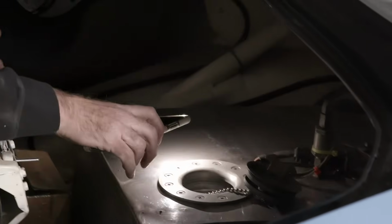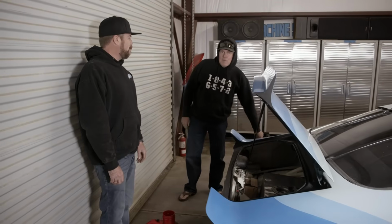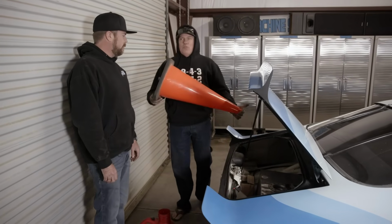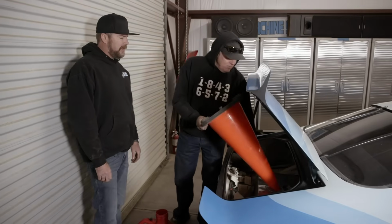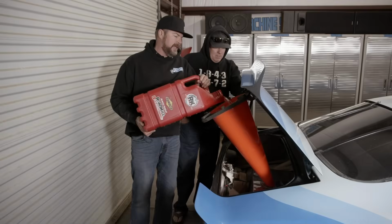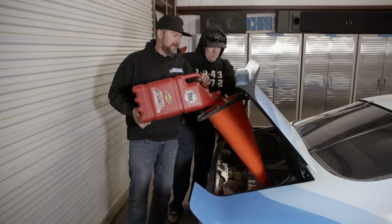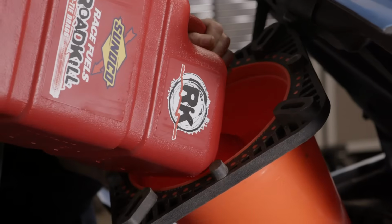Yeah, we need gas. We're about to fuel it up with one of the greatest roadkill tech tips of all time. It is the traffic cone fuel funnel. Max flow. Why don't they use these at Indy? I think they do. Maybe. They just paint them all kinds of cool colors and make them out of billet. Look at that. It's practically done. That is flow.